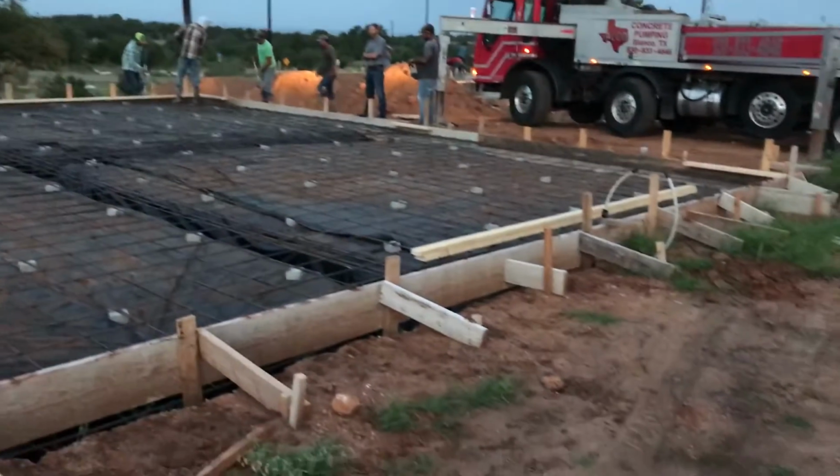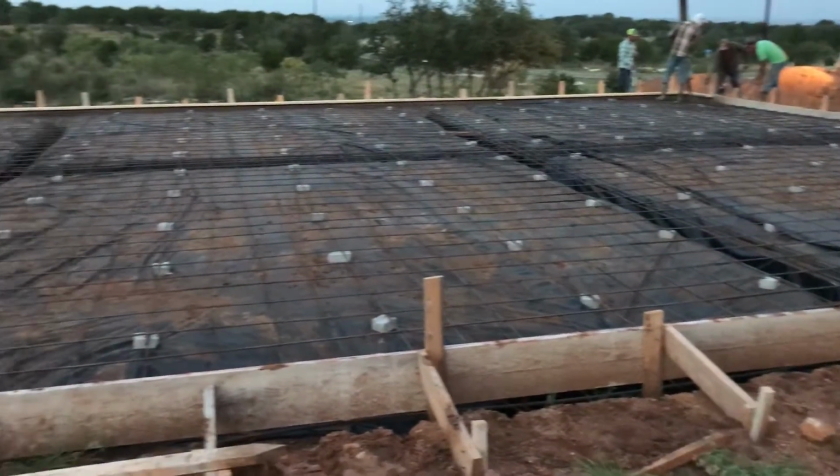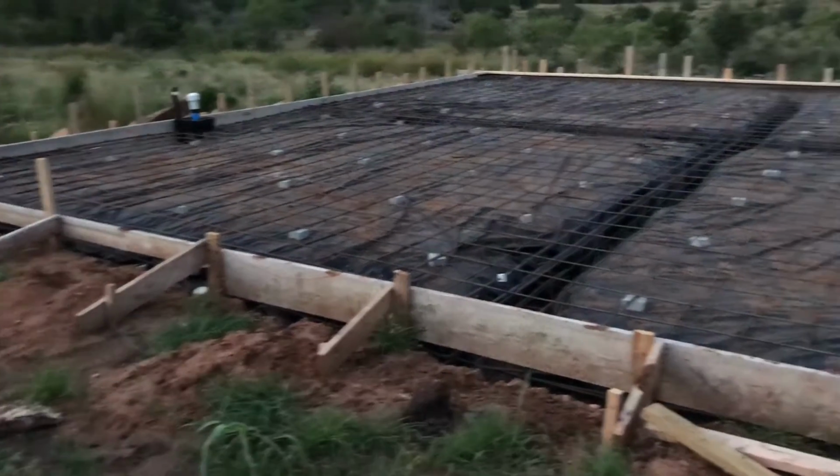Here we are at the RV garage. It's a 40 by 60 slab. They're starting to pour the footers. I'll get you a close-up view.